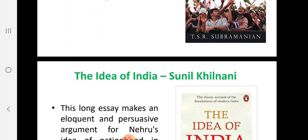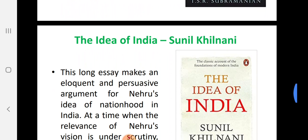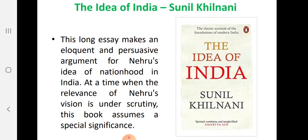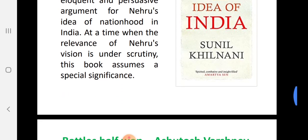Next, book number 8 is The Idea of India by Sunil Khilnani. This completely speaks about Nehru's idea of nationhood in India, the Nehruvian philosophy. This essay gives a classic account of the foundation of modern India. This is another book about contemporary India.